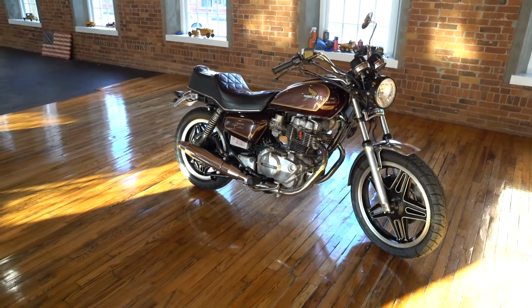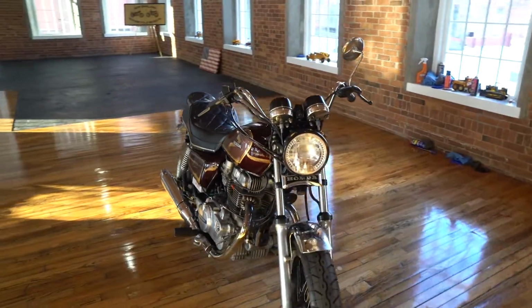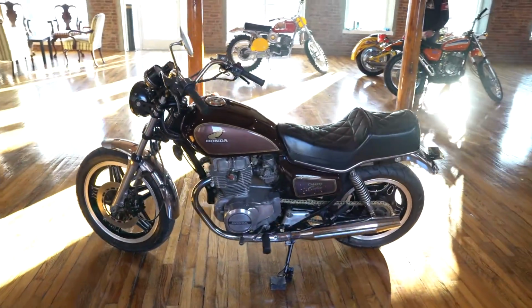There's no grease in the bottom of the motor. All the chrome was polished. The wheels were cleaned and polished. The tires were cleaned. The tank was buffed and waxed. The controls, clutch and brake lever clusters were touched up. And again, all the aluminum was polished.